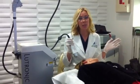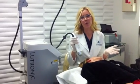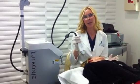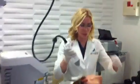All we've used is a little bit of topical numbing. There's really no downtime to it. If you look at the patient, she's just a little bit pink in the area that we've treated. It's going to feel a little bit like sandpaper in the next day or so, but it's not something you have to disguise or hide out in your own room or at home for the next week. So with that, let's show a little bit of it.